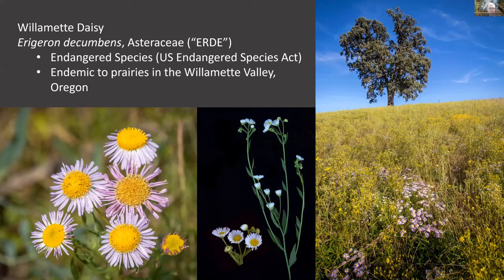So a little bit about the plant we're working with, Willamette Daisy, Erigeron decumbens. It's in the Asteraceae family. Throughout this talk, I'll probably be referring to it as ERDI. That's the code for it. It's listed as endangered on the U.S. Endangered Species Act, and it's endemic to prairies in the Willamette Valley of Oregon, the map I showed earlier. It's a perennial plant. It has clonal growth, as you can see in that picture at the right, and that's typical habitat in oak savanna prairie habitat. But the clonal growth is in very small clumps. Otherwise, it's very dependent on seed for reproduction.